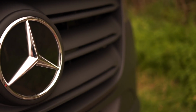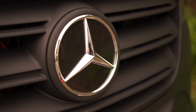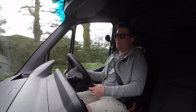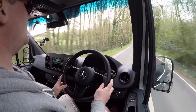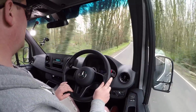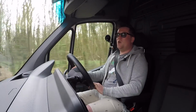Don't get me wrong, this is not by any means a sports van, but it does a really good job of just being a relaxing place to drive. The steering's well weighted, the throttle's actually really nice, it gives you a bit of feedback, just so that when you're in economy you're not putting your foot down constantly. And the brakes, even though they're regenerating, you know what, they're not totally disconnected. They actually don't feel too far away from what you would expect in a normal Sprinter.